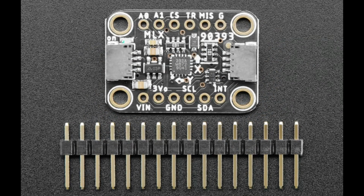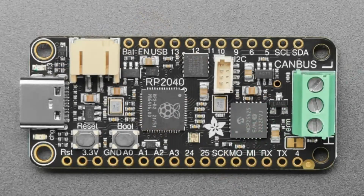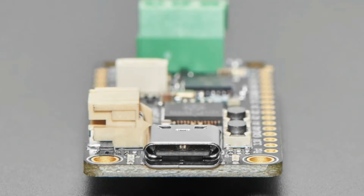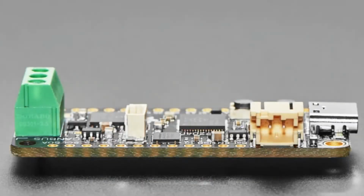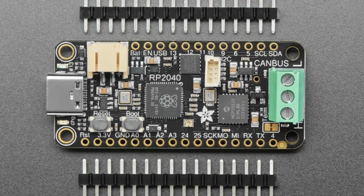All right, star of the show tonight, besides you, Lady Ada, our team, our customers, is the CAN Feather. So really, I'm cranking out these RP2040 boards with different peripherals on the right-hand side. I always wanted a board that had CAN bus built in for easy plug and play, no solder CAN projects. And the RP2040 Feather is a great place to start that.